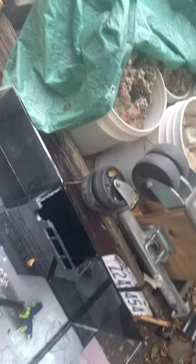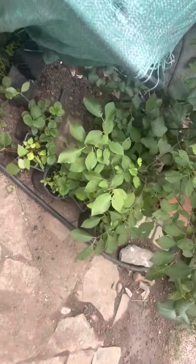Yeah, we got about 4 buzzing around me right now. We'll walk away. We'll come back and look at it in a minute. There's some strawberry plants. Oh yeah, maybe we'll go show you the garden in the front. I kind of got carried away this year.